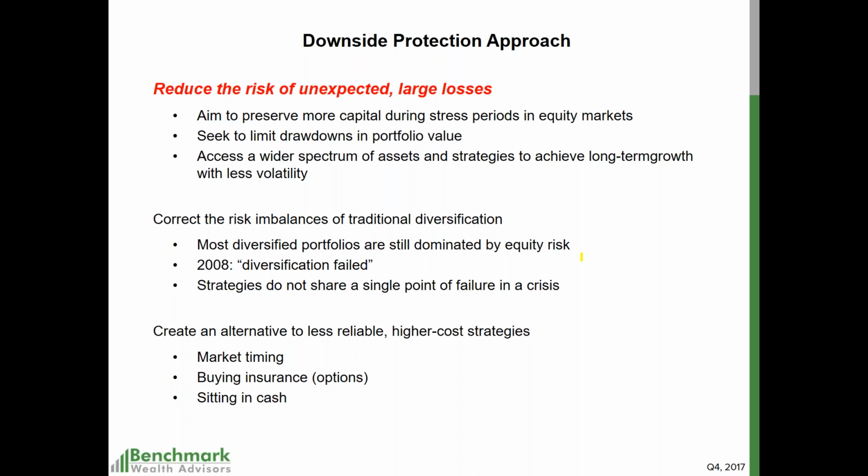Okay, so you want to create an alternative to having less reliable, higher cost strategies, trying to get away from the market, buying insurance options like I talked about, or you could just sit in cash or have part of the portfolio in cash. I mean, these three bullet points at the bottom are not something you want to do with the entire portfolio. The market timing part can be quite difficult if you don't understand technical analysis.